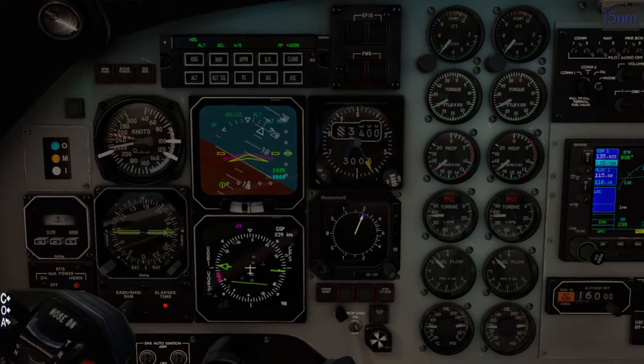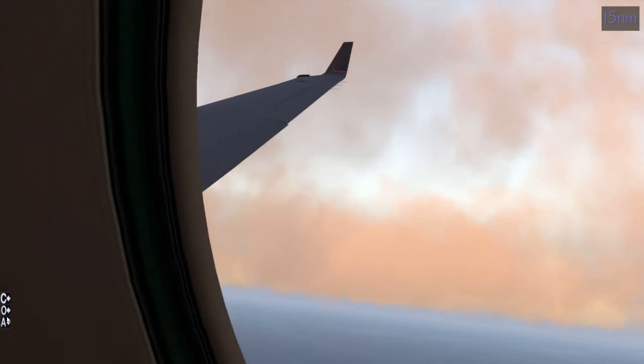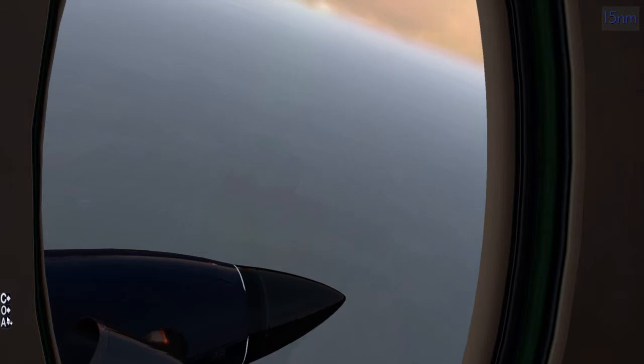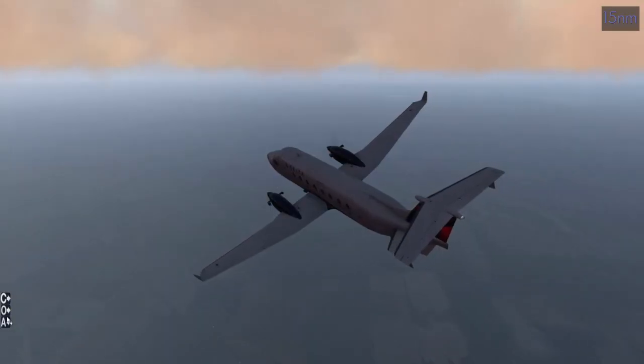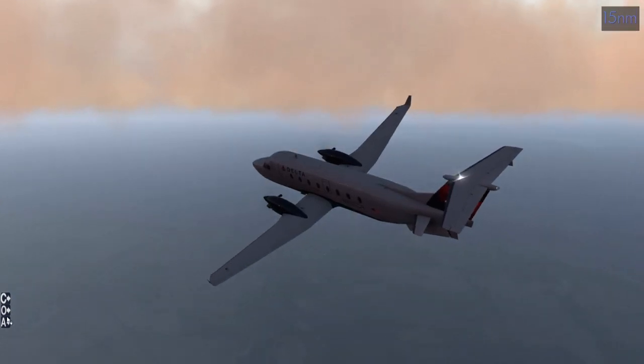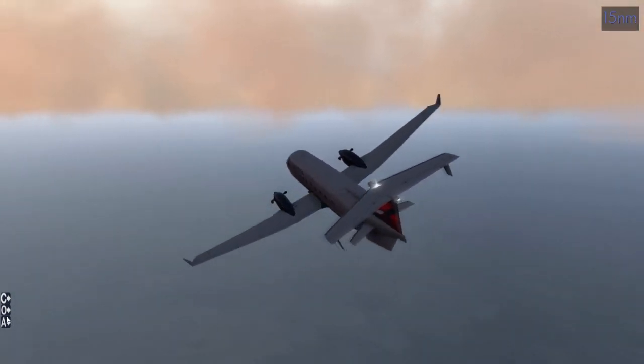And torque is down, props are down. Now let's have a quick look while we turn all the way around. What a beautiful sunrise. What beautiful mesh. Let's look outside a bit. We have enough under control that I think we can look outside. Look at that. Screenshot that one for sure.